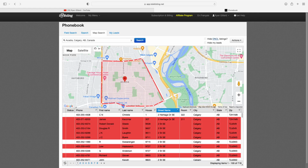You can make up a neighborhood flyer. You can drop it off in all the mailboxes. You can door knock, like let them know your home is for sale. I have technology where I can put a map around a certain area of the city, and I can cold call that area.